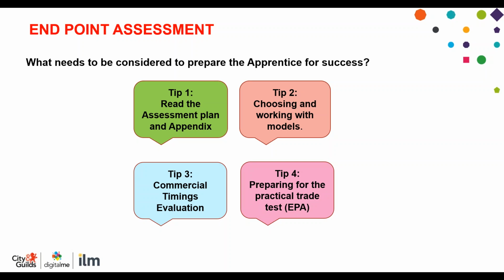Tip 4 is now this preparation for the practical test. What I would advise when preparing is to write a list of questions that you think you'll be asked by the endpoint assessor. It's a bit like a story. If I was an EPA, I would probably say something like, can you talk me through your consultation? They will ask you some questions, but you know that client, you know the model, you know exactly what you've done on their hair, so it should be just like telling a story to that endpoint assessor.